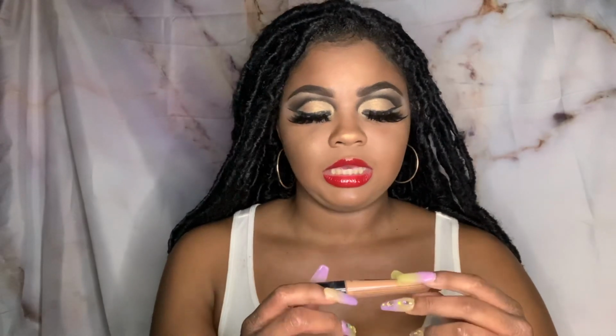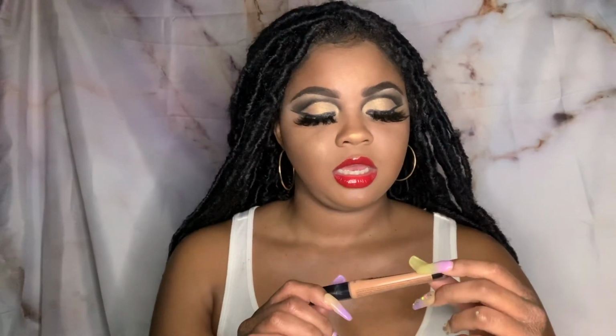Okay, a concealer that I've actually been loving lately that I picked up at the drugstore, at the beauty supply store, is the Magic Concealer Extra Matte Finish. I like this stuff because it is full coverage. So if I want to go overboard and really want my eyes to be super full coverage for the day, this does the job.